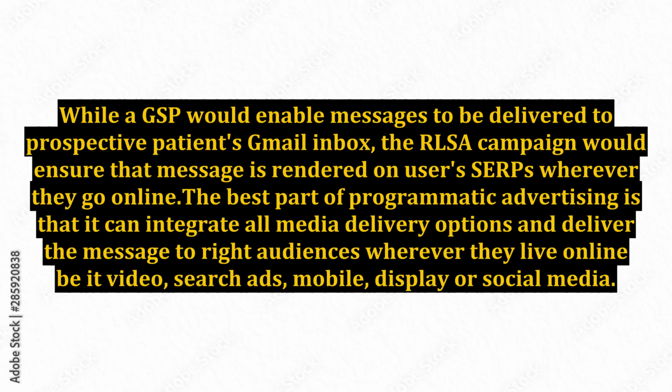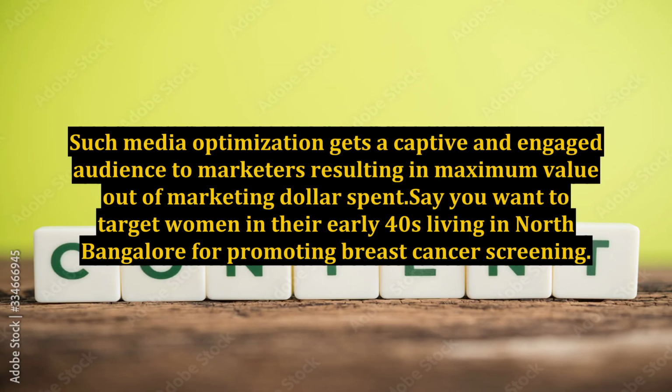While a GSP would enable messages to be delivered to prospective patients' Gmail inbox, the RLSA campaign would ensure that the message is rendered on users' SERPs wherever they go online. The best part of programmatic advertising is that it can integrate all media delivery options and deliver the message to the right audiences wherever they live online, be it video, search ads, mobile, display, or social media. Such media optimization gets a captive and engaged audience to marketers, resulting in maximum value out of marketing dollars spent.